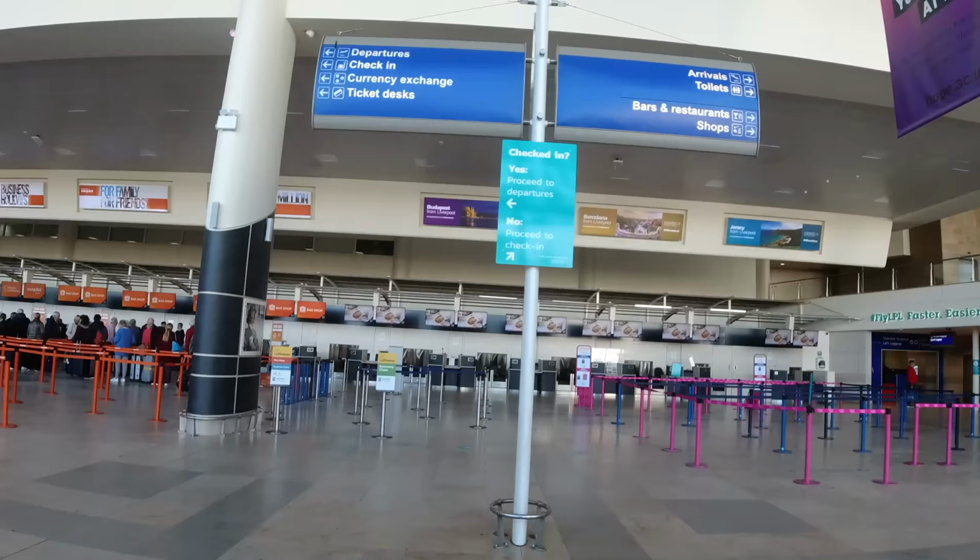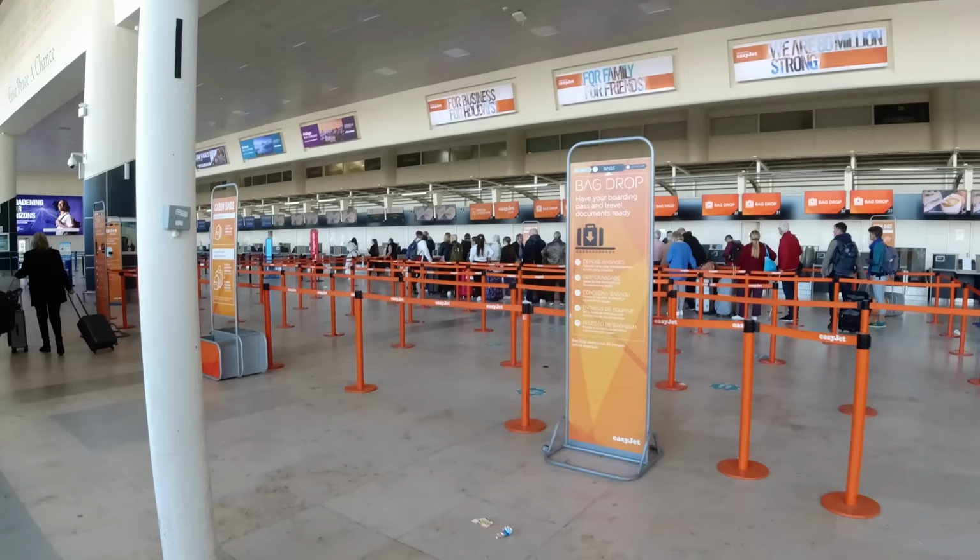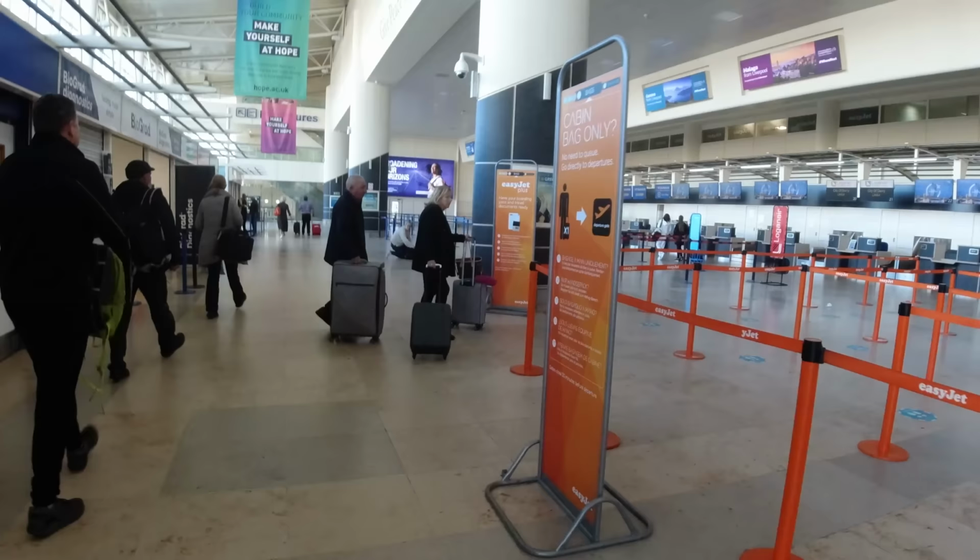I think Liverpool John Lennon is a smart, fuss-free, usually uncrowded and easy airport to depart from. Okay, it doesn't have the connectivity of some of the other airports in the area, such as Manchester or Birmingham, but it is improving. Lufthansa now fly direct from here to Frankfurt, for example.